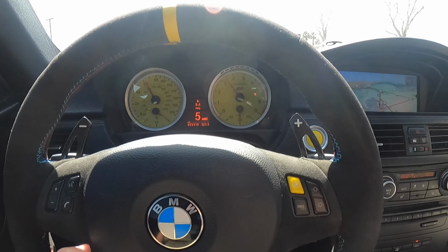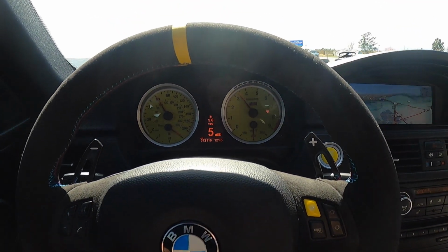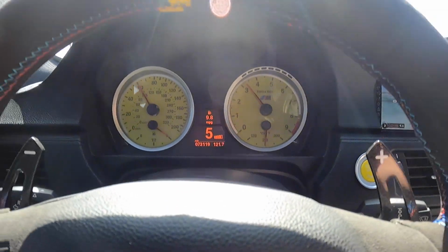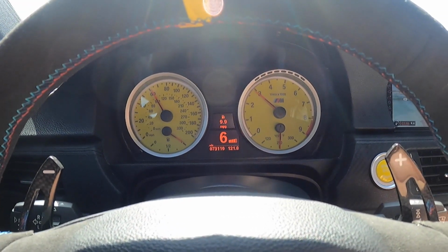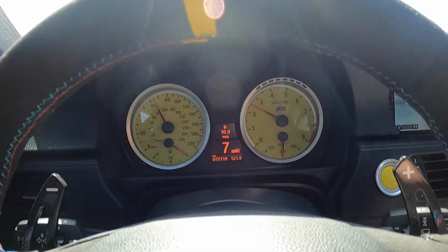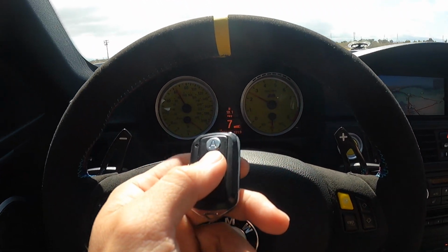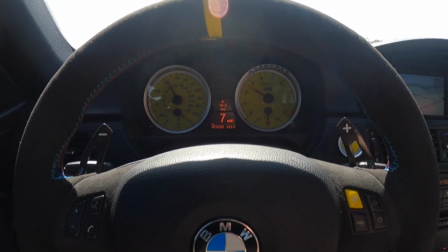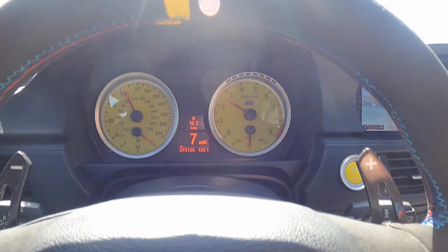Now, if you modify the stock exhaust, say if you do a muffler delete, there's a lot of drone, especially around 3,000. Up to 6th and you're still at 3,000, even worse. But once you get up to 7th gear, it's a little bit better. But for a long trip, that's why I have valves, because I can just turn it off. Oh, now it's a hybrid.